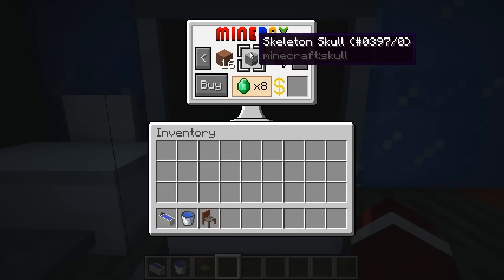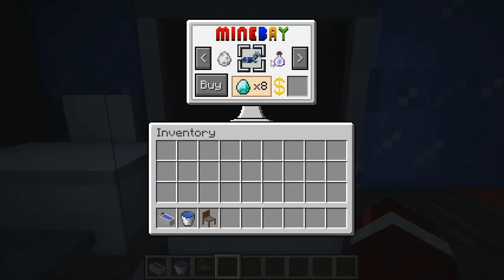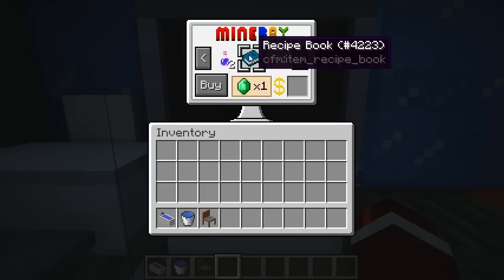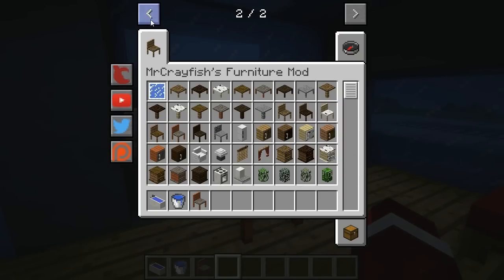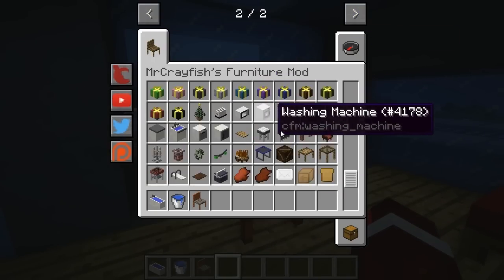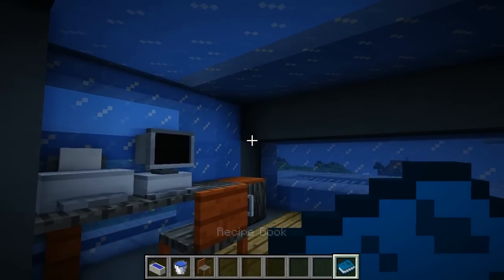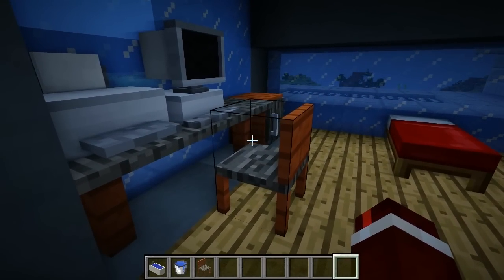So you can buy hardened clay. You can buy a skeleton skull, saddle, a spawn egg, which doesn't seem to have any sort of spawn on it, looks like a blank one, a diamond horse armor, XP, fireworks, enchanted book, and then the last one here is a recipe book. Now what the recipe book basically does is show you how to use all the machines in the game. So if I just, okay, it doesn't seem like it's working. That's a bit of a bug, but I'll get it fixed up for you guys.